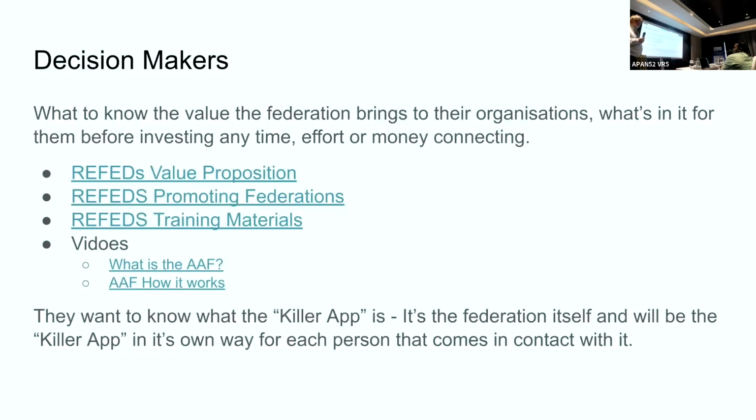And as we found out this morning, everybody wants to know what the killer app is. For me, it's the federation itself. It will be the killer app, for each person that comes into contact with it. So I'm looking at a higher level than just having the app, because once you've got the app, well, what's the next killer app, and what's the next one? Once you get the killer apps, the federation is the glue for the killer apps.